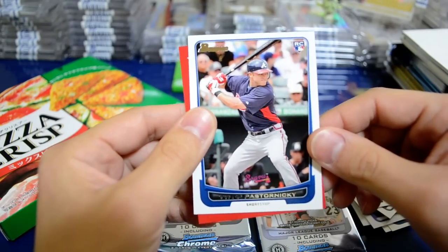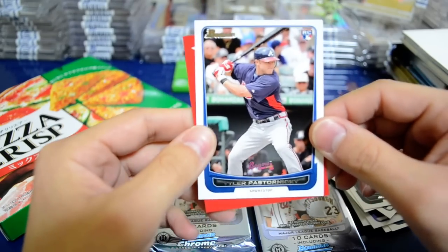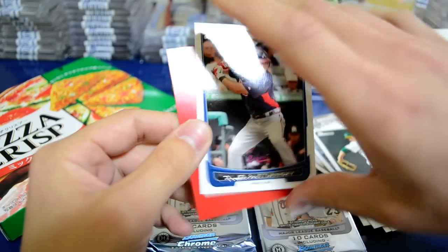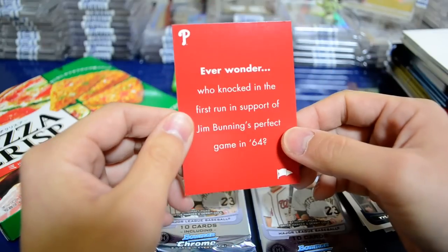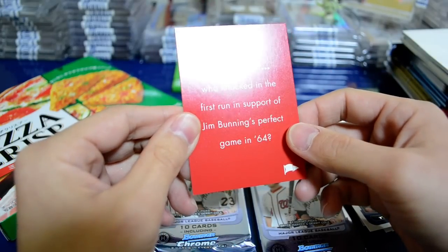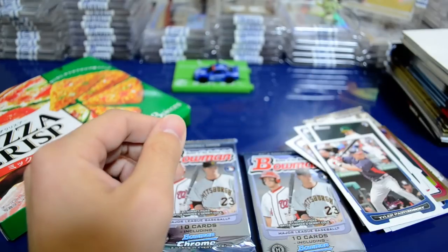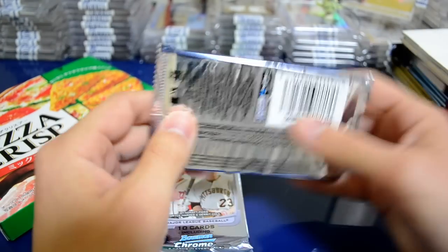And a Tyler Pastornicky. I believe I have his Bowman Chrome Blue. And ever wonder who knocked in the first run in support of Jim Bunning's perfect game in '64? Nope. All right. Here we go, okay, guys. On to the next pack.